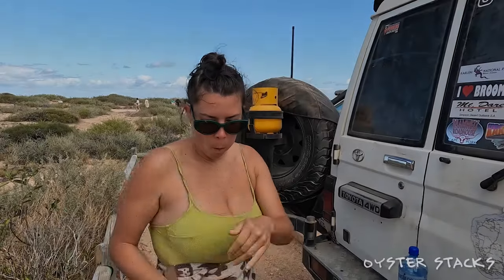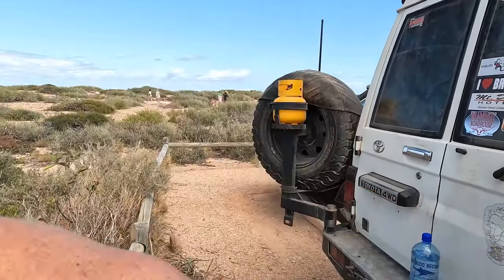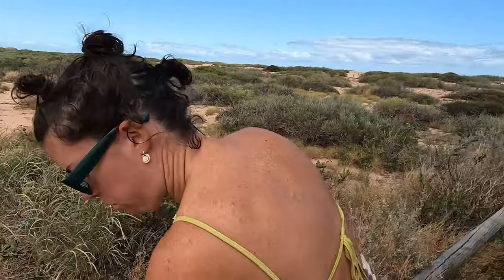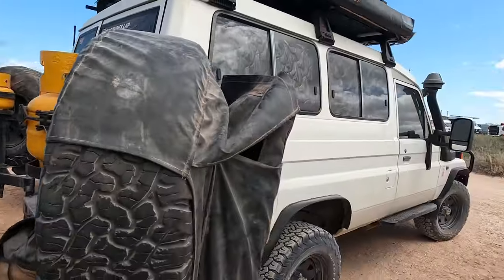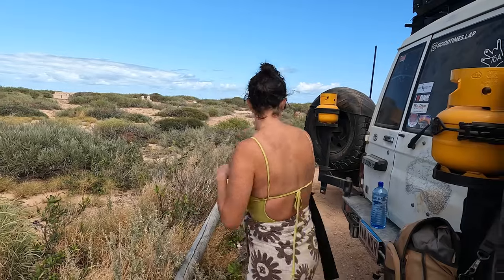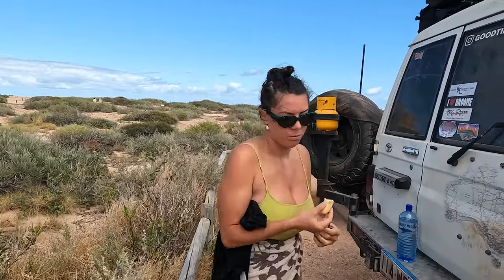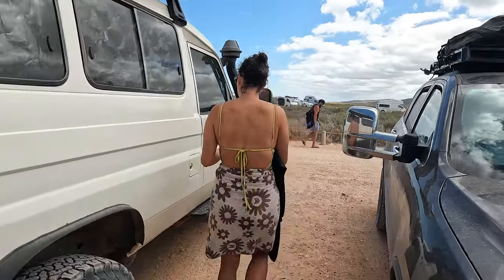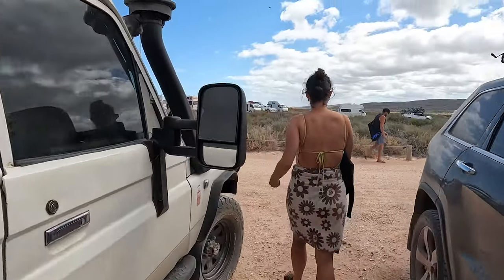Oyster Stacks, this is the gem. Crown jewel. There's not very many car parks here. It's a good thing we got here early because it's completely full now. But it was full before you arrived. You locked the car? Yeah. Hold on. Let's get it.